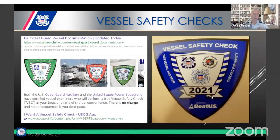It's easy to schedule an inspection for your boat or paddle craft by Googling, "I want a vessel safety check." Just follow the instructions to request an inspection, and you'll be contacted by an approved inspector. Quite often, you will see vessel safety inspectors at launching ramps. That is a great opportunity to get your boat inspected.